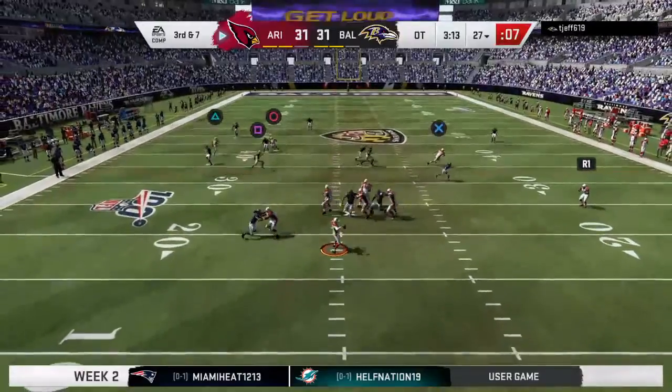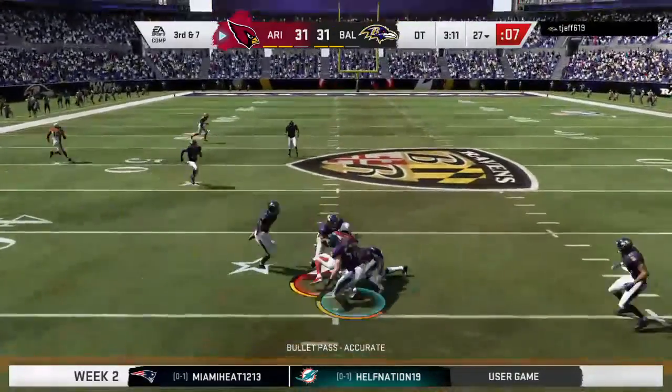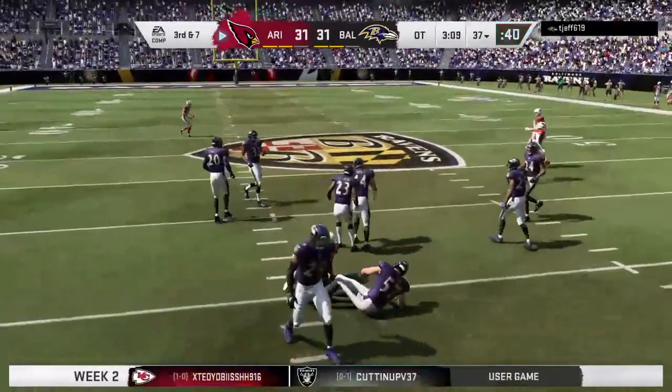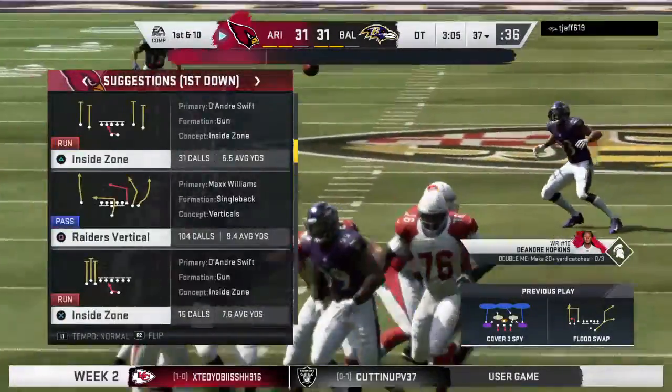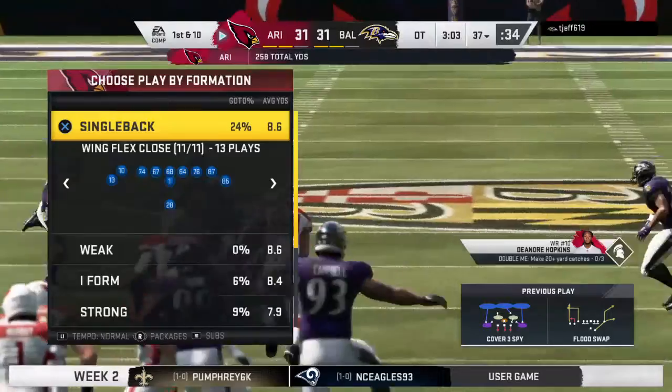First throw of overtime for Murray, and able to find Kirk. And they're able to get this one across the 35. A gain of 10, first down, Arizona.